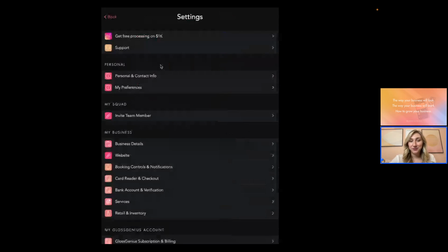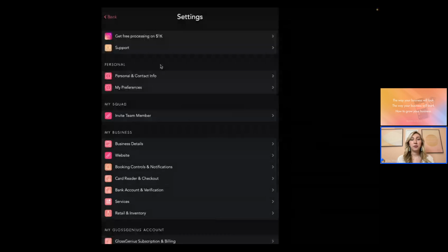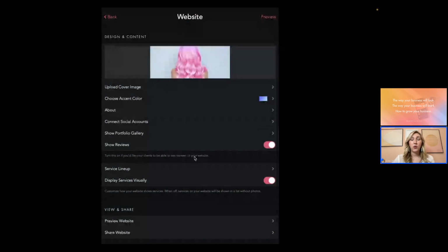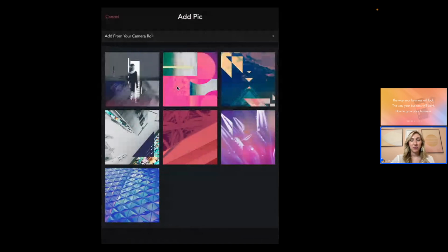Once we've navigated here, let's talk about again how your business will look. We're going to head under My Business and then to the option second down, Website. By tapping on this website button, we can customize at a high level what we see on a GlossGenius booking site. Whether that's uploading a new cover image, which will be the first thing that we'll see, and you'll notice right when we switch over in a moment. If you don't have a custom image that you'd like to use yet, feel free to use one of our pre-selected ones. We've made them available to you.